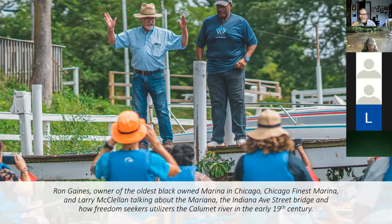And for that event, we traveled from Beaubien Woods to Chicago's Finest Marina. And here you can see Ron Gaines, who is the owner of Chicago's Finest Marina, and Larry McClellan talking to the group from the docks about Chicago's Finest Marina and about the Underground Railroad history that took place right there at the town farm. And I think Larry was also talking about the Indiana Avenue Bridge, which was over the Little Calumet River at the location where the crossing was that many freedom seekers used to cross the Little Calumet River.